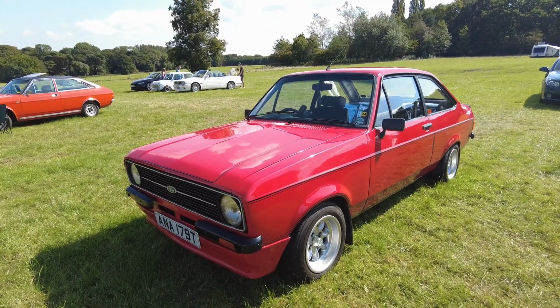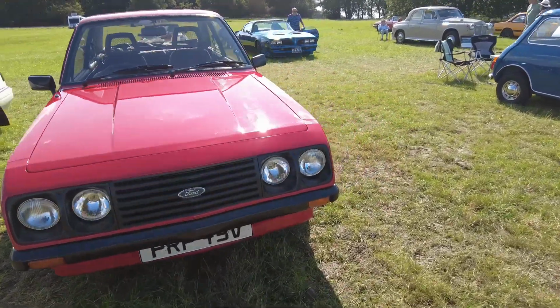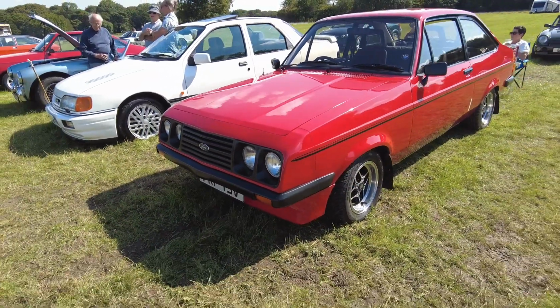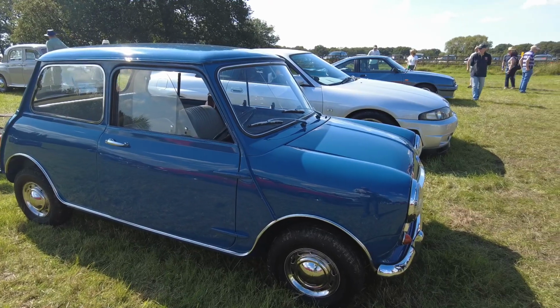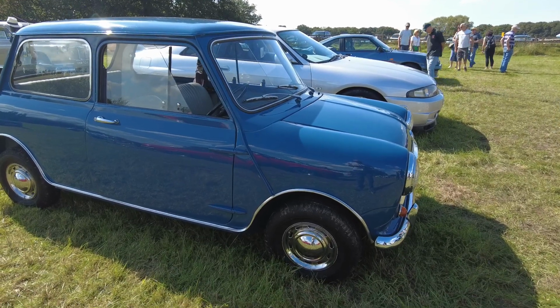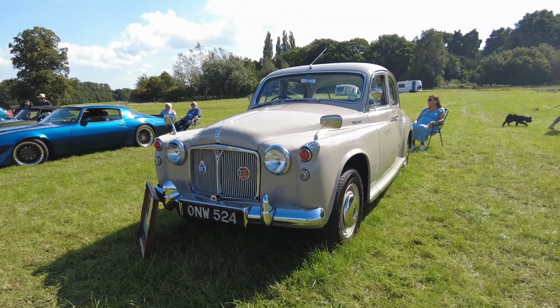It's a nice Escort. I'm not sure what that is. I think it's probably a 1600 Escort. And this is again an RS2000 from back in the 80s. Do you know, if I was going to buy one, I would buy a yellow one. I think they look really nice, the yellow. The original Mini. And this Rover, someone in our road had one of these back in the 60s, and it was really posh.